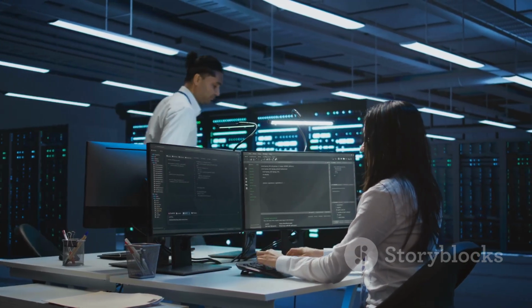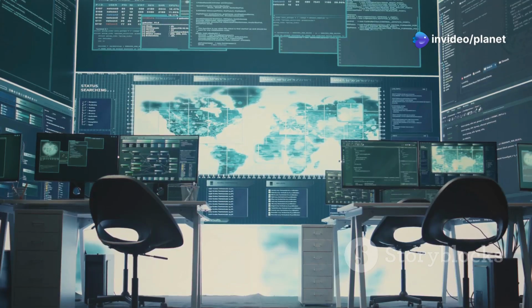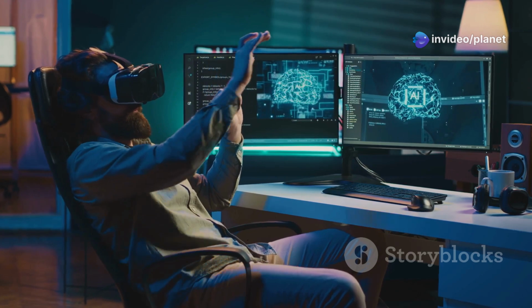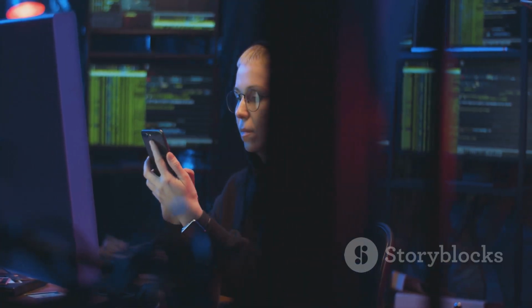All right, let's kick things off with interactive labs. We're talking about platforms like TryHackMe, Hack the Box, OverTheWire, Pentester Lab, and Immersive Labs. These are your digital playgrounds to practice real-world cybersecurity scenarios. Seriously, these platforms are like stepping into a virtual hacking arena.